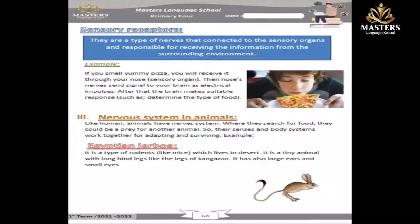For example, the Egyptian jerboa. The Egyptian jerboa is a type of rodent like mice which lives in the desert. It's a tiny animal with long hind legs like the legs of a kangaroo. It also has large ears and small eyes.